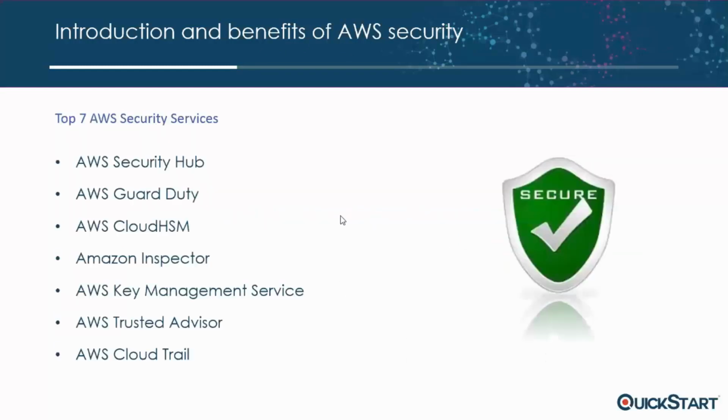What are the top 7 AWS-related security services? AWS Security Hub, AWS GuardDuty, CloudHSM, Amazon Inspector, Key Management Service, KMS as well, Trusted Advisor, and CloudTrail, which we just went through. And we'll go ahead and talk about Security Hub next, because I think this is a really nice feature that people are just not aware of.